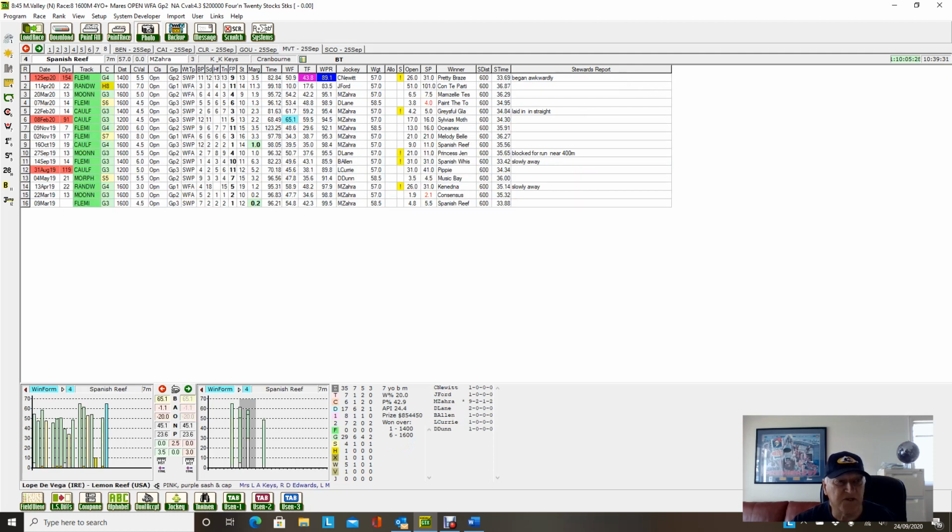Spanish Reef is second up. Now, the interesting thing here is it has had a win here. 6 starts this course and distance for a win and 2 placings. And you notice last time it was second up, recorded as 61.7. So what we're going to do, we're going to choose that 61.7 by clicking it, take away the 20-point penalty.